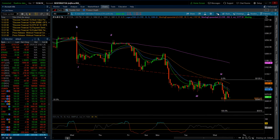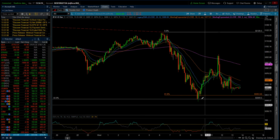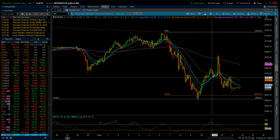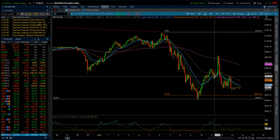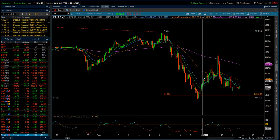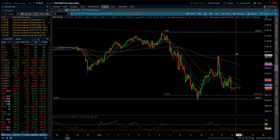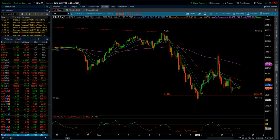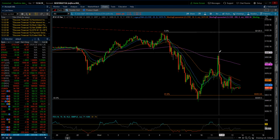And I can try to break it down to a 5-minute chart and take a look at what's inside of it. 1, 2, 3, 4, 5. You could. 3, 4. No, but it's still like it'd be A, B, C, right? So it's a strange little pattern. I couldn't possibly count it as 5 waves.